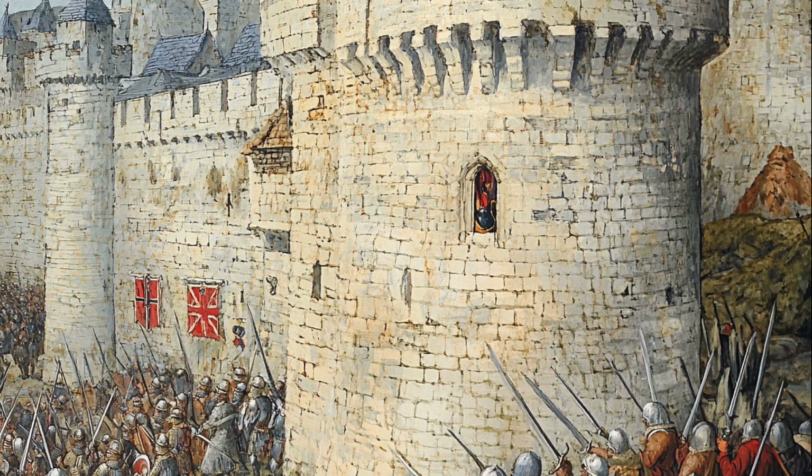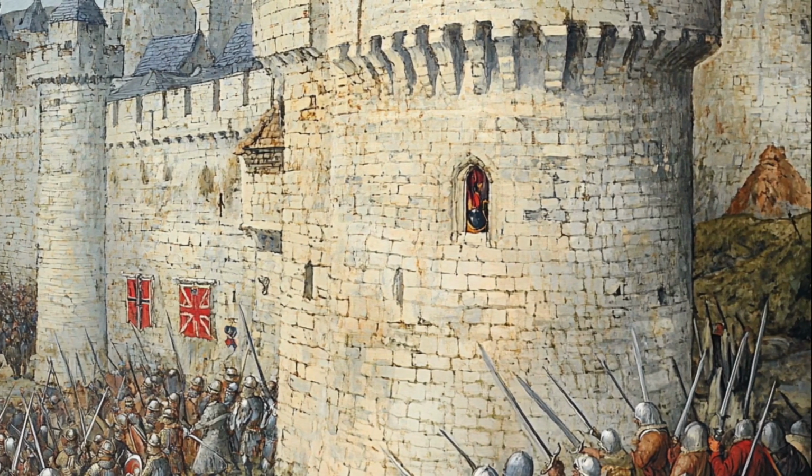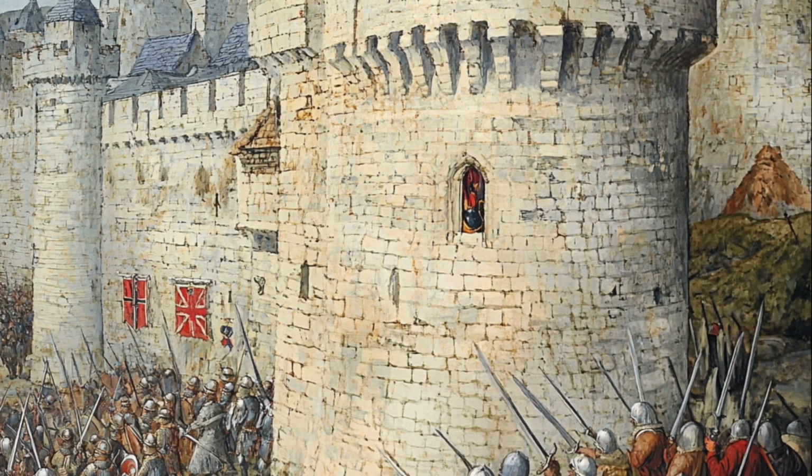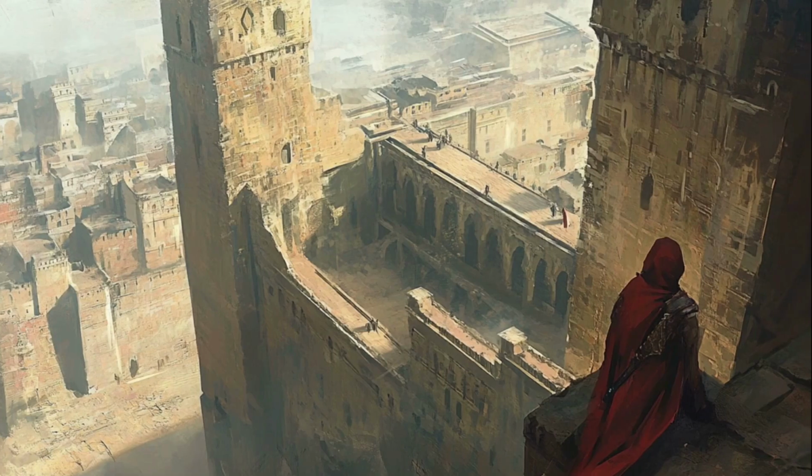One document from a 14th century siege describes guards banging metal shields deep inside the castle to simulate the arrival of reinforcements. The attackers fled. There were no reinforcements, just good acoustics.